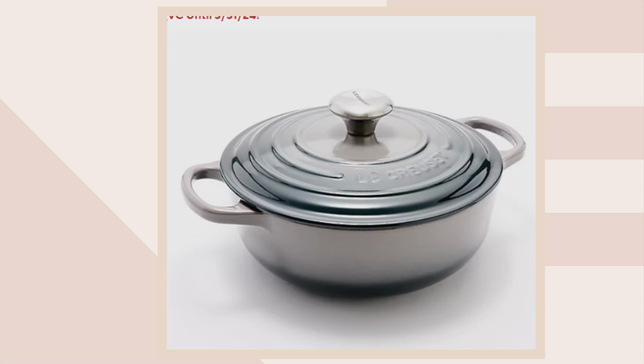So those are your colors. We have cerise, the red, Marseille, the blue, oyster, gray, sea salt. I said it was kind of an aqua, kind of a dusty aqua. And then white, and artichoke is the green on this one. Low and slow is what this is all about.